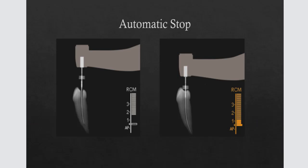So a couple of these features, like the automatic stop feature. When the Tri Auto ZX is connected to the canal measurement function here, the position of the file tip is shown on the display. So in this case, you can see the file is not at the apex, and you're getting a real-time display of the root canal measurement. That's what RCM stands for. There's an audible sound that you're going to hear as well. And then when the file reaches the apex, the rotation stops and it slightly reverses. So with these, you basically are in auto mode with your instrumentation.